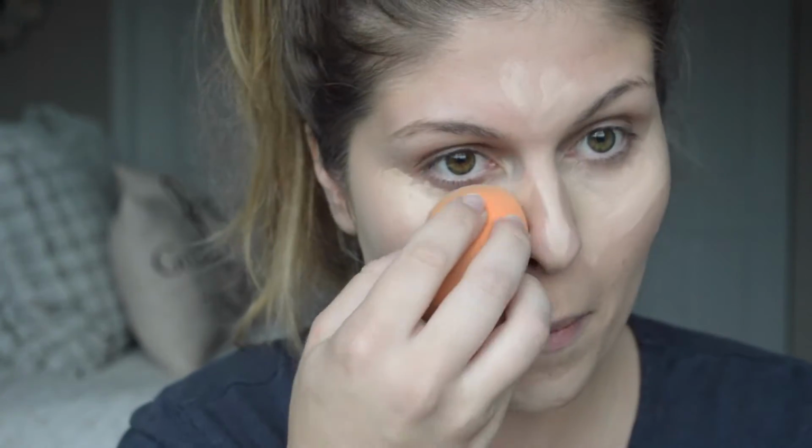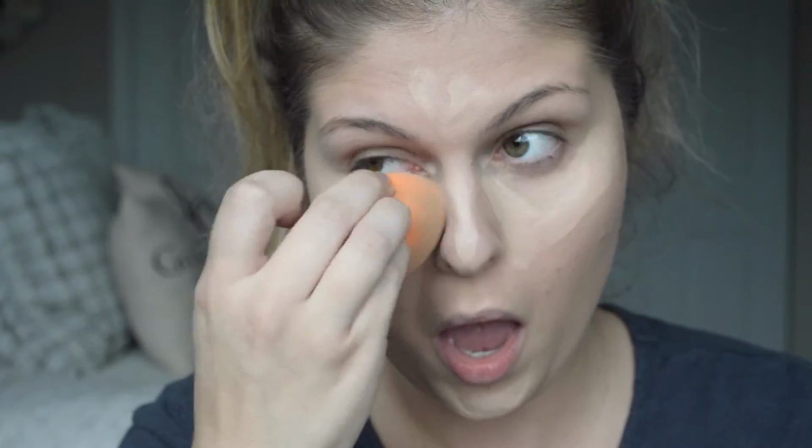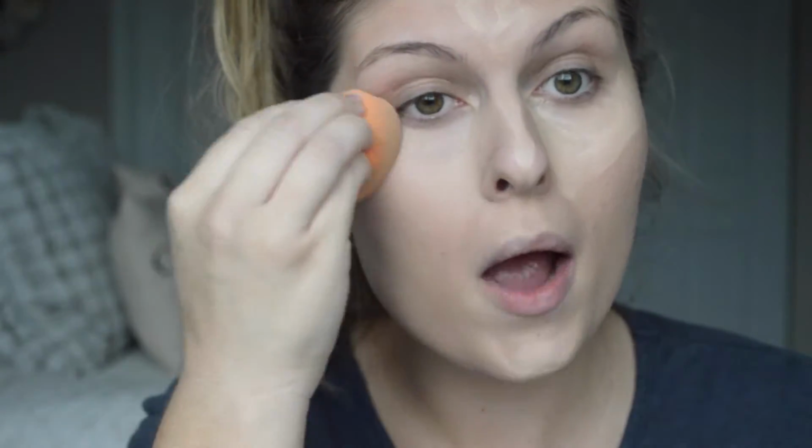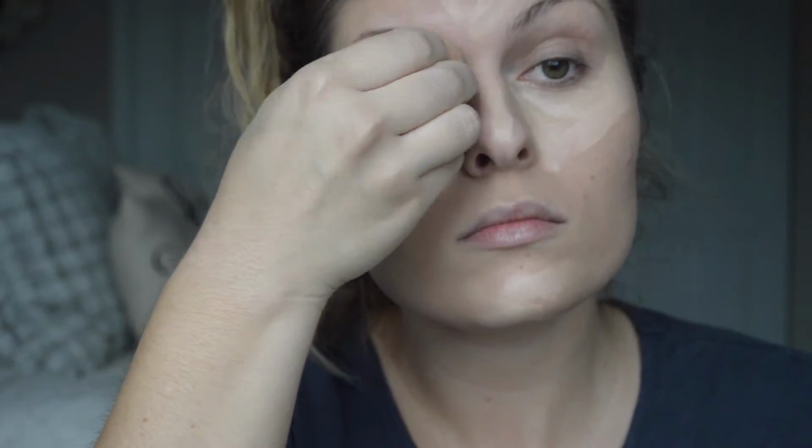And I'm going to follow up with a Maybelline Age Rewind concealer. I'm just going to put that underneath my eyes, my forehead, down the nose, and my chin. And then just buff that all out with my Real Techniques beauty blender or makeup sponge. I love these more than the beauty blender, and they're so much cheaper. You can get like 2 of these at Ulta for like 10 bucks.